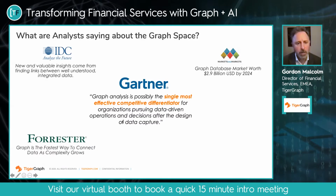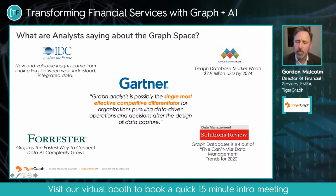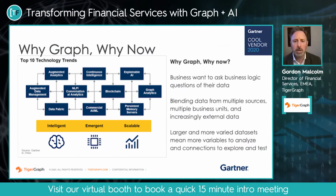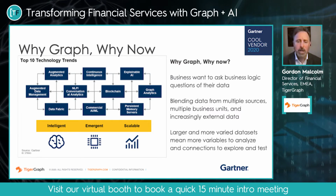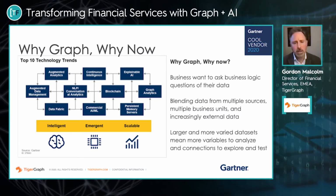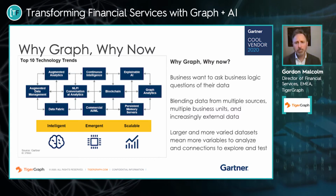Forrester say the graph is the fastest way to connect data as complexity grows. And data management have graph databases as a top 5 technology trend. So let's look at a little bit more detail into what Gartner think. Well, no, they have graph analytics, not graph databases, as a top technology trend. And it's the only one that's foundational to the remaining 9 trends. And this makes sense to me.